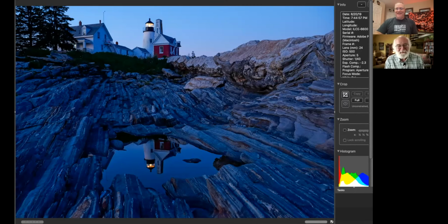We find the reflection, and in order to get the reflection, you have to kind of lay on your belly. I've shot this over the years, sometimes with people in it. And I just noticed the last time I went down there, getting down on my belly was not a problem. Getting back up was a little bit of a problem.